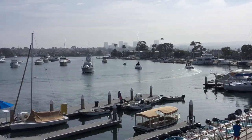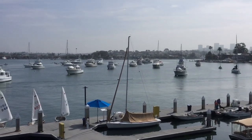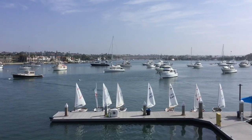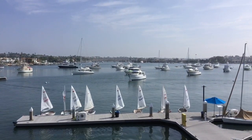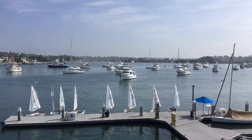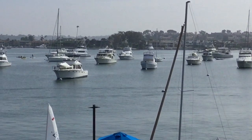There's Bay Island over there. The current is very strong out there, especially when the current is going left to right, way out there where the starting line is going to be. The water is moving hard left to right in the channel out there towards what is Harbor Island back there.